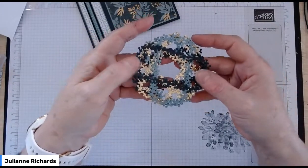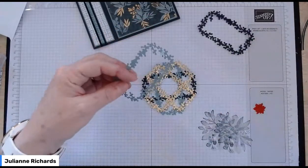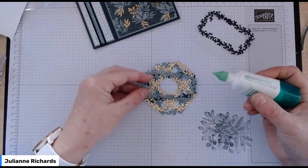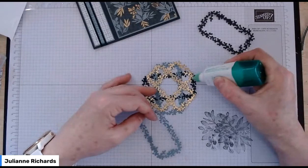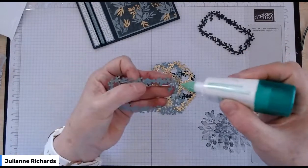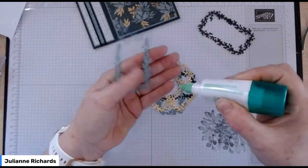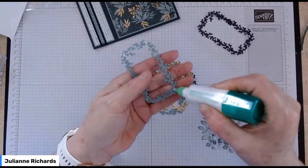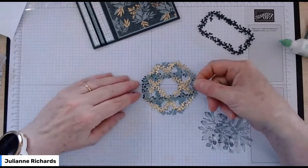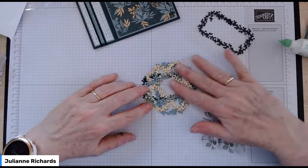Probably you could add another couple if you wanted it more solid, but you know, that's what I have come up with. So what you need to do is work out where you're going to have it and just put some touches of glue. Actually, I might put the touches of glue on the outside. So just touches of glue on the corners. I'm just going to do the corners. And then work out where you want it and pop it down.